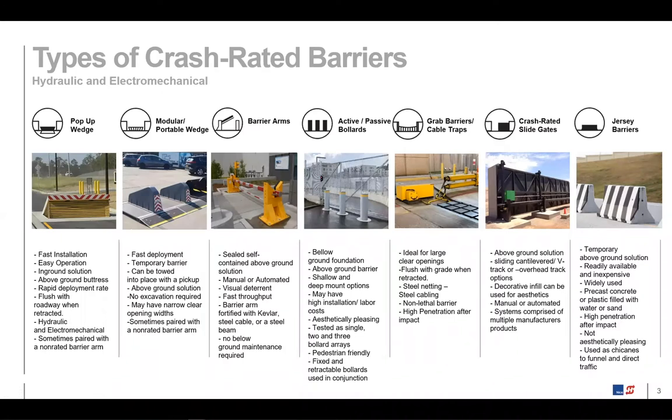An active bollard is one that goes up and down. Passive is one that's permanently in the up position. It can be removed, obviously, but it doesn't go up and down. Moving across is the Global GRAB net barrier, which I think is rated for M50 status. The GRAB system is a non-lethal barrier that doesn't destroy the vehicle or the passengers in it. It just grabs them and stops them, if you will. Next to that is the crash-rated slide gate. We make very good slide gate operators, and a lot of our operators are put on crash gates. Different companies make different types of sliding crash gates.